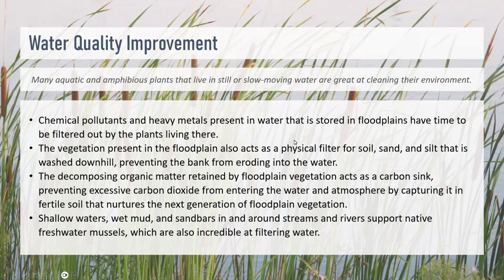Chemical pollutants and heavy metals present in water that is stored in floodplains have time to be filtered out by the plants living there. The vegetation present in the floodplain also acts as a physical filter for soil, sand, and silt that is washed downhill, downstream, preventing the bank from eroding into the water. Like, again, that rebar in concrete metaphor, or I suppose simile.